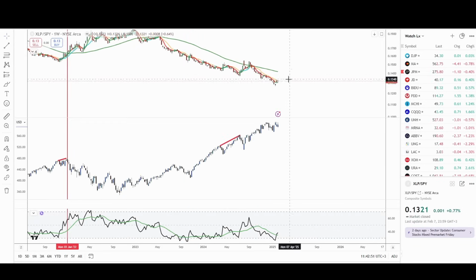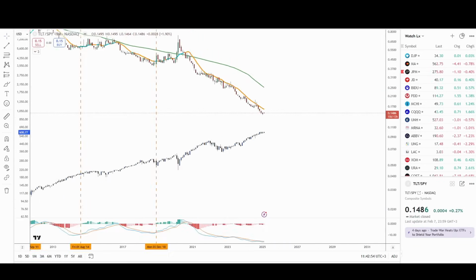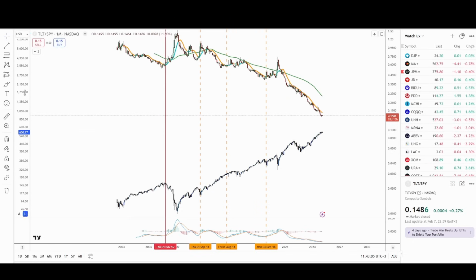We need number two. We need staples to lead the market, and we need bonds to lead the market. And when that happens, when all of the three signals are triggered, what happens is we get a recession-led crash. That was the last time all of these three signals happened. It was in late 2007, and we had that crash.